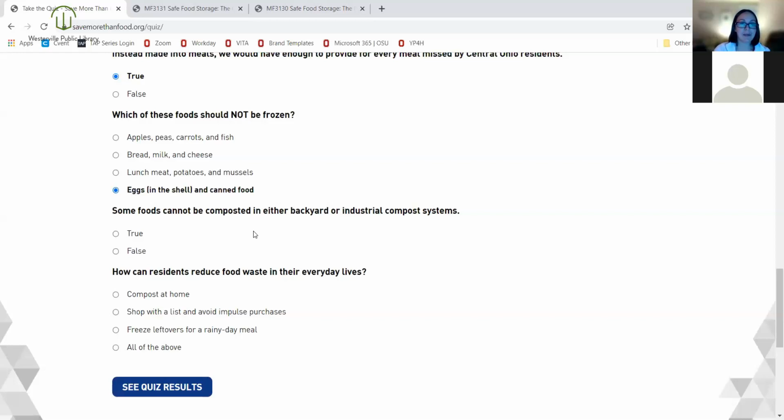Some foods cannot be composted, true or false? We didn't really talk about compost tonight, but there are some nice resources from SWACO on composting, as I mentioned. And how can residents reduce food waste in their everyday lives? This one is all of the above, as we've talked about at home: composting, shopping with a list, and freezing leftovers.